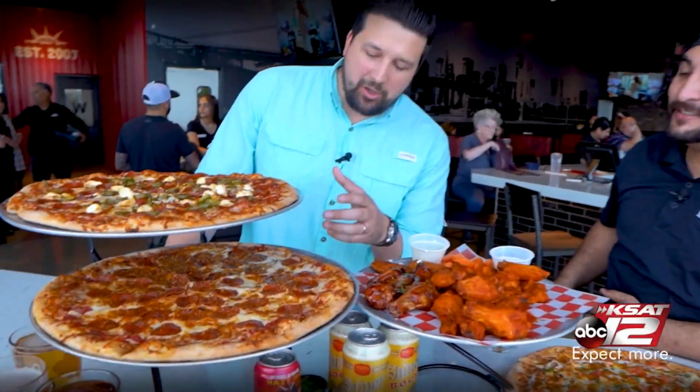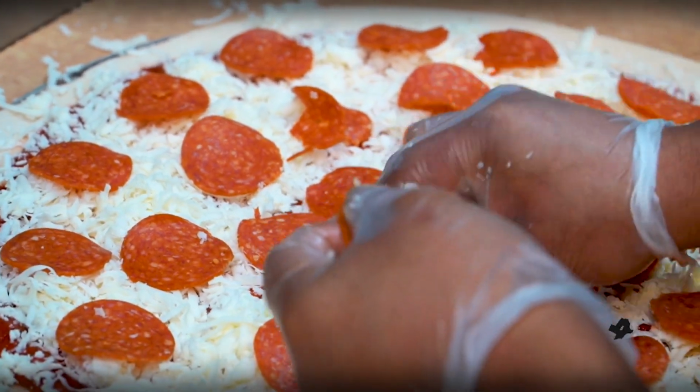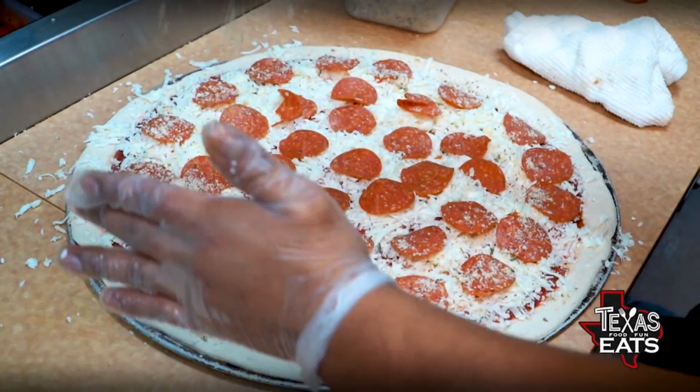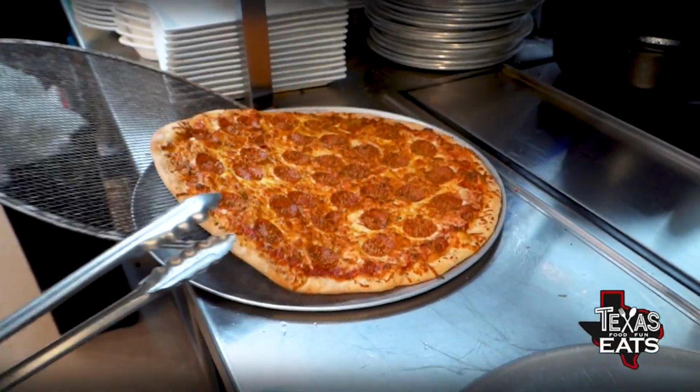This one right here looks a little more traditional, a pepperoni pizza, right? Exactly. So it's our Zesty Lady Liberty. That is our take on a classic pepperoni. We add more pepperoni on this one, and then we do our classic house parm mix on top. Ooh, get that nice little crispy crunch.